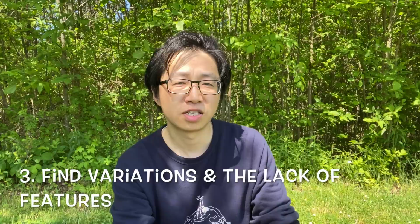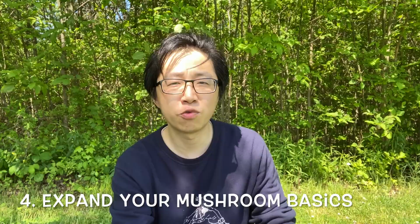Print the image on your memory so that you don't miss it when you see it next time, and then attend to their variations, or the lack of them. By doing this, you start to learn more about other characteristics, and you will be able to easily read these features of a mushroom before you know it. That's how I started learning mushrooms. It's less intimidating, and it's a lot of fun.